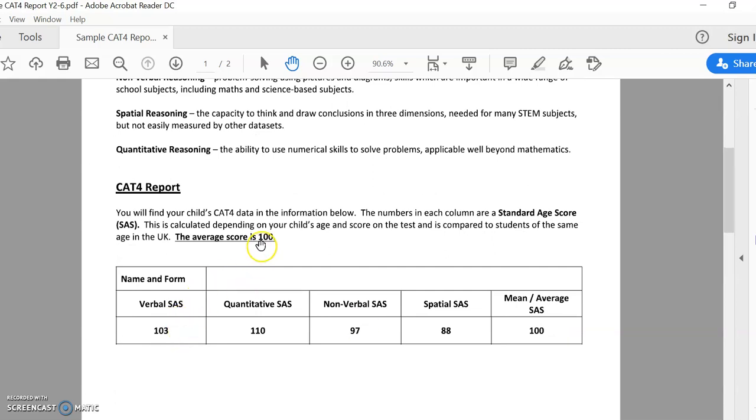So you'll see that the average score is 100. SAS just stands for standard age score. So 103 would be slightly above average, but still within that average bracket. 110 would be above average. 97 would be below average, but again, it's only slightly out, so it would still fall within that average bracket. And then 88 is below average.